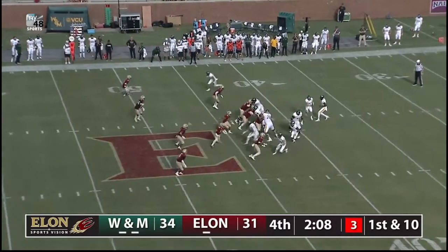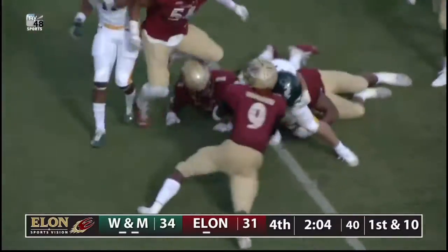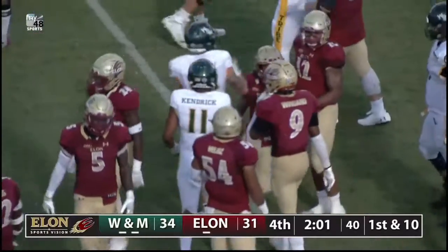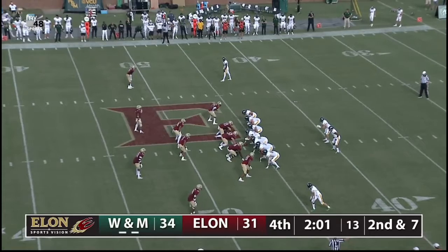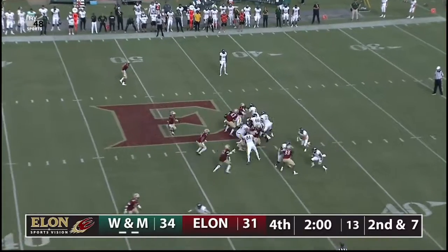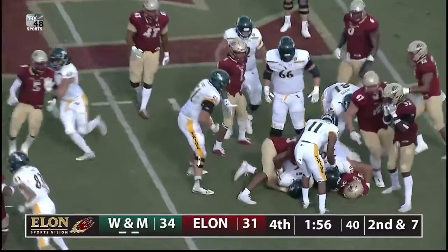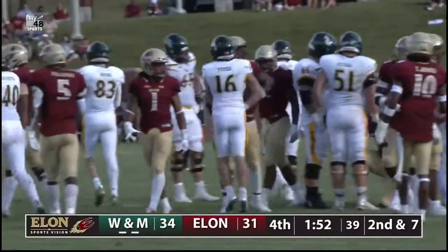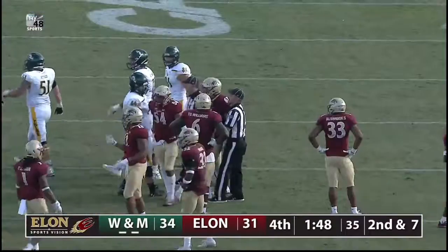Phoenix still with 1 timeout left. The snap, they'll run the pitch to Yoder. Yoder running the jet sweep to the 45-yard line as Wingard reaches in, and now the Phoenix will stop the clock. 2nd down, Yoder off of the Wildcat. He'll take it right into the middle of the field and be knocked down at the 48. Clock will move. 38 on the play clock, 1:50 on the game clock.